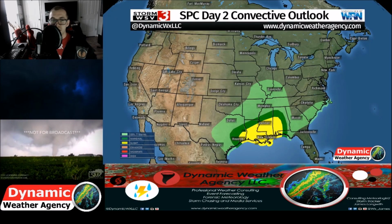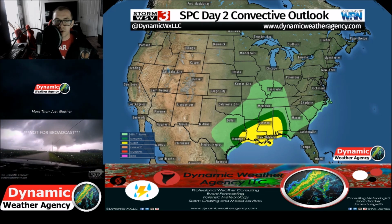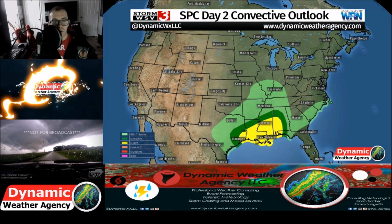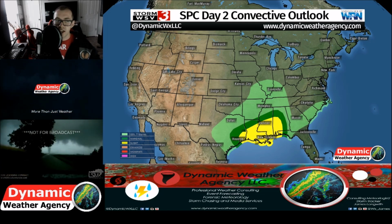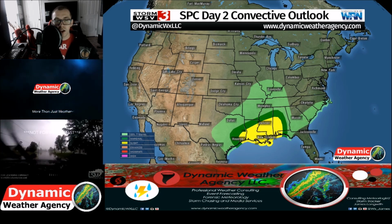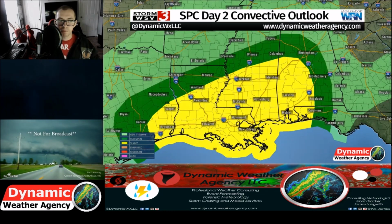The Storm Prediction Center has issued a slight risk for severe storms on this day. Basically, they're expecting severe storms associated with a tornado threat and damaging winds to be possible Thursday into Thursday night from far southeast Texas into the lower Mississippi Valley across the Gulf Central states.